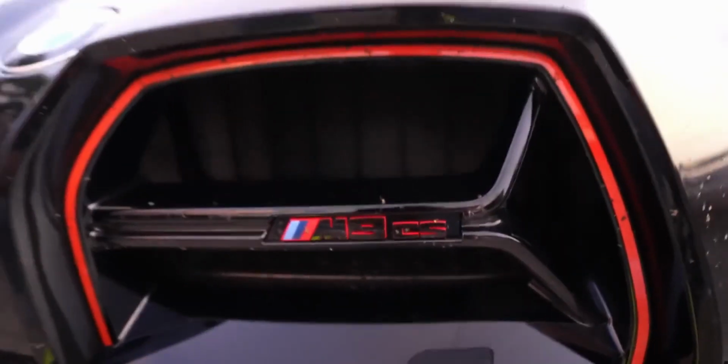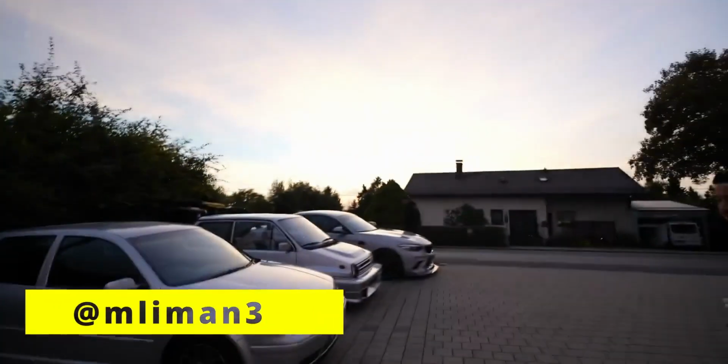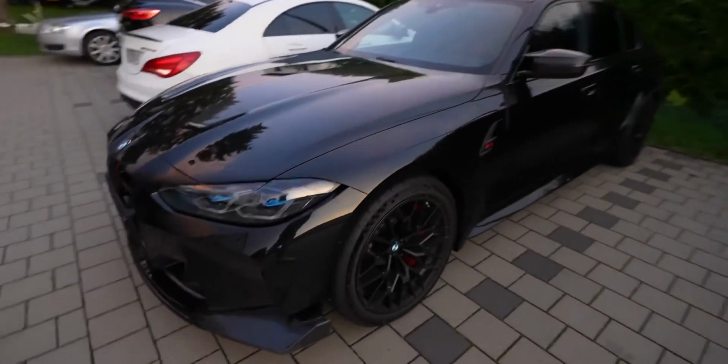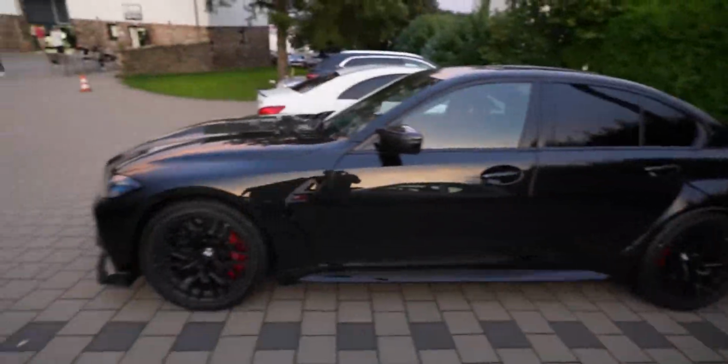M3CS, and this was hands down the best G series that I have driven. Yeah, we already did a lap because you can see the sun is setting down. We had to do a lap immediately because, well, you will see everything in the intro. But yeah, G series, G80, because the M3, it's not the M4CS.